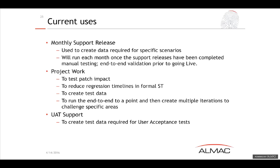Our current use is, once we created the two end-to-end business scenarios, we asked the question, where do we want to go next? So the main sticking points for us are the monthly support release. We put out a monthly release at the end of every month that puts in bug fixes throughout all of our areas, throughout the ERP system. So it could be distribution, BD, finance.